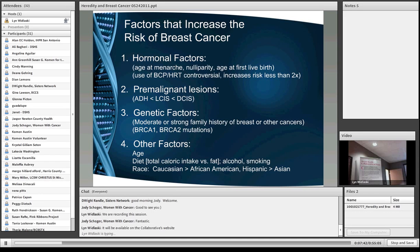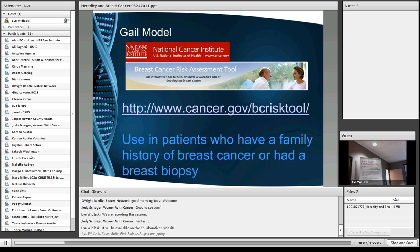Caucasians do get more breast cancer than other races, but African Americans die more often from breast cancer. So race puts you at risk for different things. People of other races, such as Hispanic and Asian, when they're in their home country and come here, their risk is less, but as they adapt to Western culture, their risk approaches those of Caucasians and African Americans.